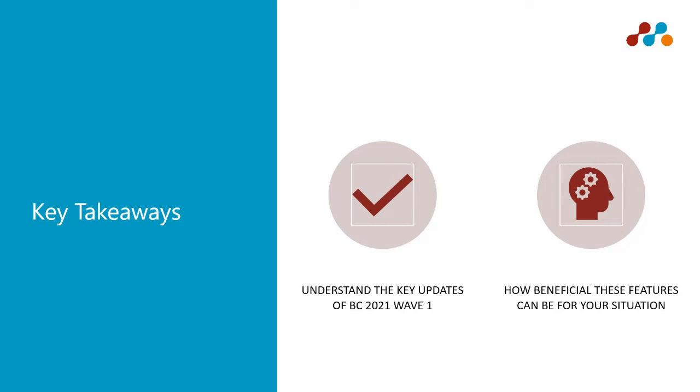Now there are so many more new features released in Business Central 2021 Wave 1 other than the 6 features we are talking about. You can check the finer aspects of those features in the Microsoft documentation. We hope with this session, you will have a better idea about this release and how it could possibly improve your productivity and in some cases bring in some savings for you as well.